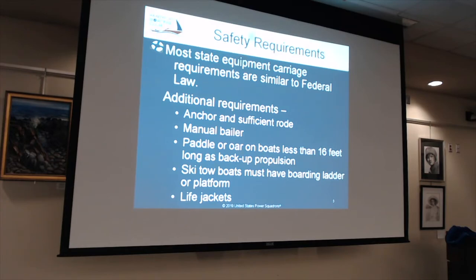In addition, kind of vague, the state says you have to have an anchor and a rode sufficient for the size of your boat and the conditions in which you might be anchoring. So no, having half a piece of a cinder block on an old clothesline is not going to count anywhere as an anchor. You have to have an honest-to-God anchor, and it has to be appropriate for the size of the boat that you're running. You have to have a bailer, to be able to empty the boat out. A pail is fine.